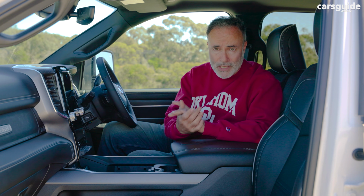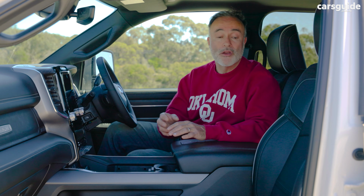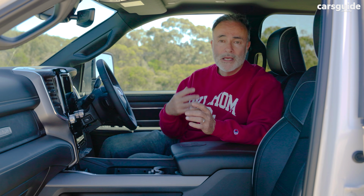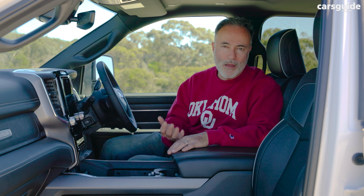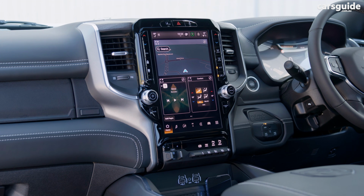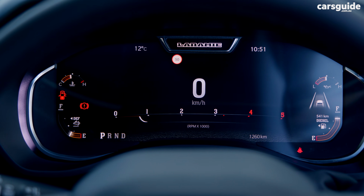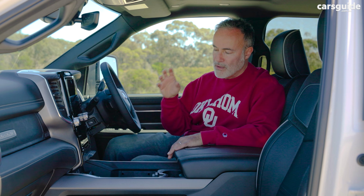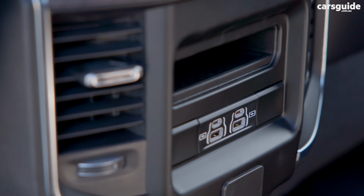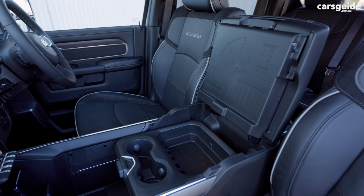Now, one of the big changes compared to the last 2500/3500 series is the switching out of the old bench seat, which made it a 6-seater, into these bucket seats. So that is apparently what the buyer base wants: comfort and opulence. The multimedia system has been updated, so has the electronic instrumentation. There's more multimedia stuff, such as twin phone chargers, a myriad of USB-A and C charging outlets, as well as more storage than you can throw a stick at.